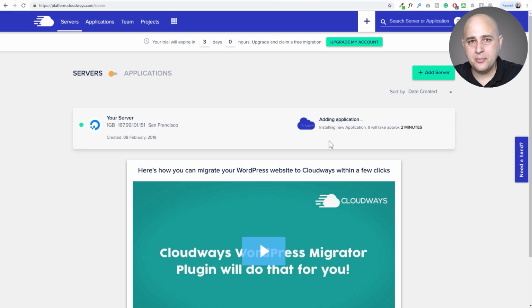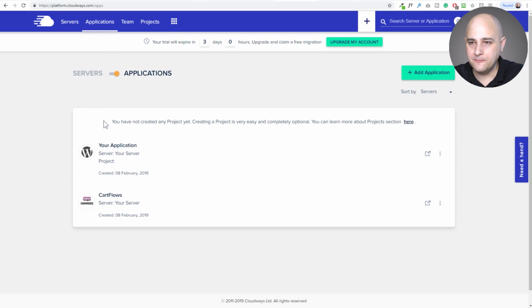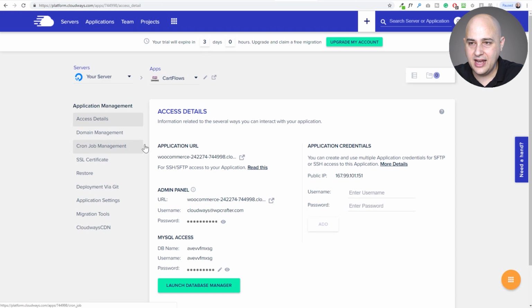Now once it adds this application, I'm going to show you how you can find your WordPress installation and all the settings specific to this application. Okay, so when it's done, you're back here where your server is. So I'm going to click on Applications again. It shows my two apps right here. And then here's the one that I just created. I will click on it, and now it's going to take me into the application settings. So let me click on Got It.